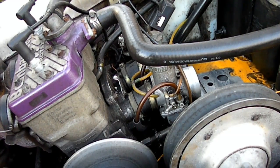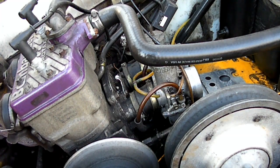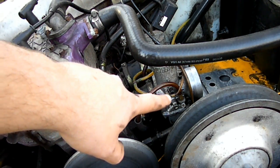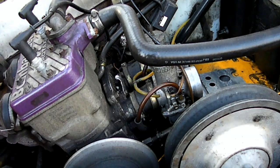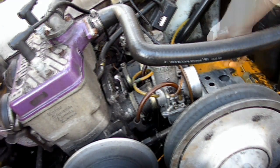I also forgot to mention that I'm going to be taking the carbs off. I usually do that once before I get it going in the fall. Just to clean it, I don't do a super clean. I just take the bowls off, take the main jet out, make sure that nothing's blocked up in there. And then there's also a little filter that goes into the main feed that I make sure is nice and cleared out. There's nothing blocking it. But, so we'll get going on that.